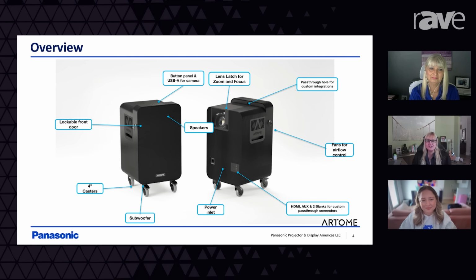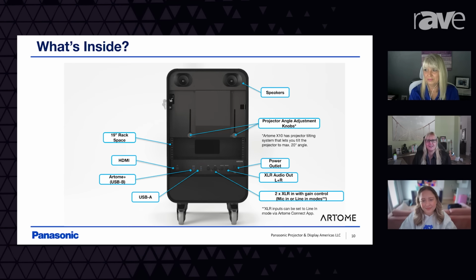PT-VMZ-AVCART. Essentially, it's an AV cart that can accommodate any VMZ series projector. And it has speakers, a subwoofer, and a 3-rack space high rack embedded inside the cart. So it's really enhancing mobility, made specifically for locations where you might need flexible room layouts, or let's say you don't have the budget for a full-on fixed installation, or you might be dealing with regulatory issues like asbestos and you don't have the budget for that. Right. So with this new product, we can put AV any place you want.